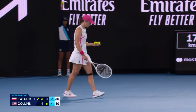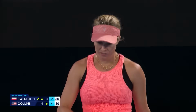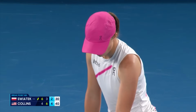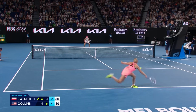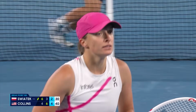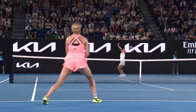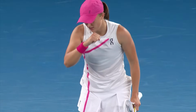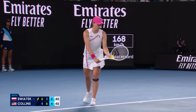She's got to keep looking to move the ball that way. Perfect point starting with the serve. She knows the importance of making a first serve at this point, Swiatek, doesn't she? It's the placement on that serve. That's the key for her right now. That's why she's still in this game.